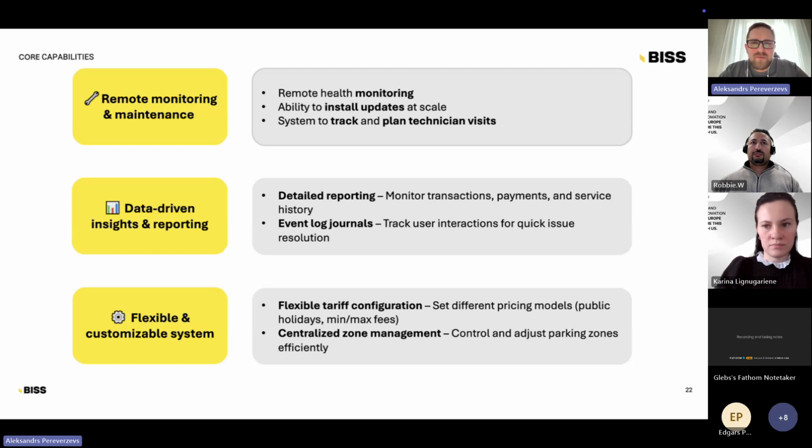Apart from remote health monitoring, it's also very important to be able to set up a notification so that in case there is any warning, any error, the technicians receive this notification. Second thing is the ability to install updates at scale. I already mentioned it in the past, but it's extremely important to be able to deploy. So for example, if there is a bug or an issue with a payment system, it's important that if you fix it in the new version, you can deploy it across all devices in a matter of seconds.